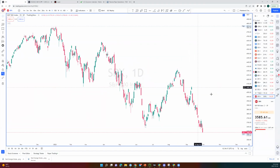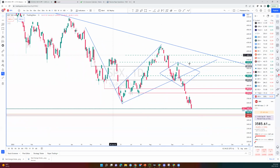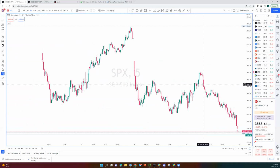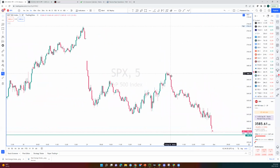All right, so looking at SPX last week, we had this bear flag. We definitely broke below it. And just so you guys know, this last hour, if we go down to the 5-minute chart, we can see the last sell-off that happened in the market. It was already pretty much a downtrend day. However, the pressure came in at the very last.